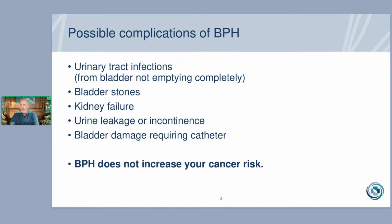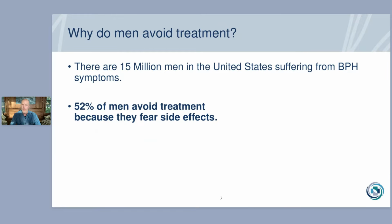Again, urine leakage and incontinence that we discussed. And if this is unrecognized and not treated for a long period of time, the fact that the bladder has to work harder to compensate, to overcome the narrowing of the urethra, it can lead to bladder damage, loss of bladder function, potentially requiring catheter dependence from that point on. Now, again, I want to emphasize that BPH does not at all increase your cancer risk. Those are completely separate entities.